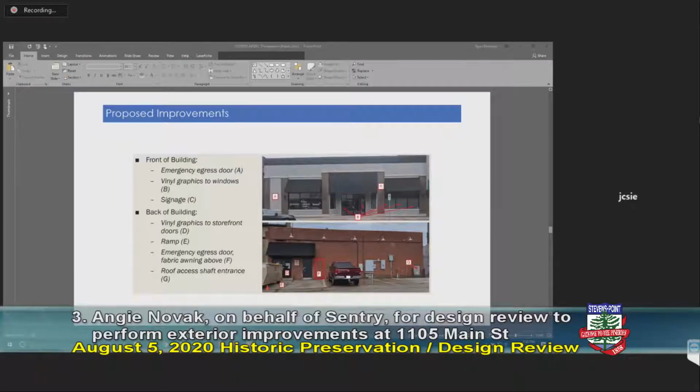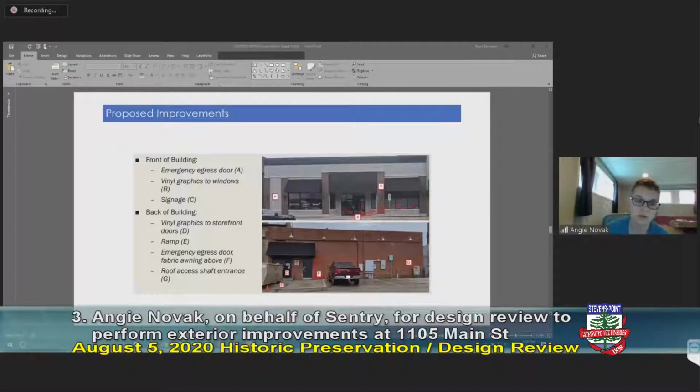The ramp, similar to that, and Sarah, I think, is on the call too, and she can feel free to jump in on this. But the ramp, we're looking to have easier loading and unloading for these pallets that she's receiving, 6-10 pallets at a time. Right now there's a 6-inch height difference between the door and the grade of this parking lot.